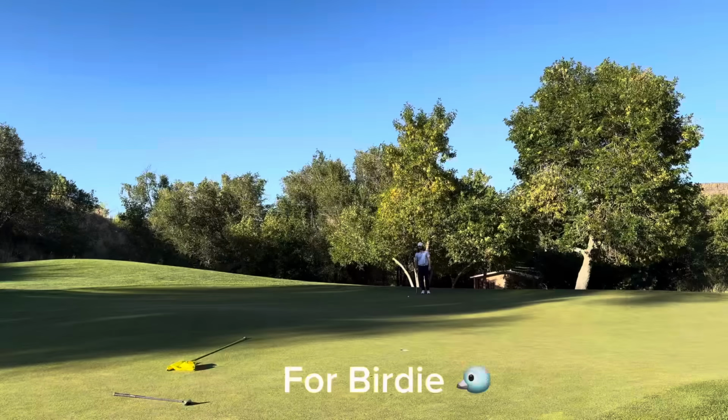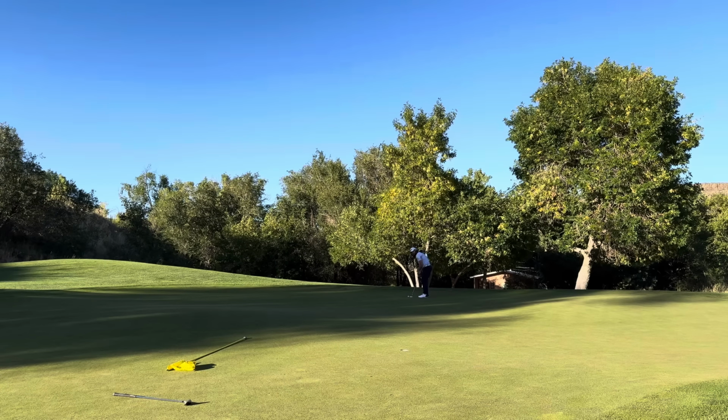And I think it just kind of messed with my head a little bit, and I turned on the turbo jets more than I should have. And I think that's what happens. When I get a little uncomfortable over these shorter shots, my default setting is to turn on the turbo boosters and create more club head speed, which obviously could hurt me a lot.